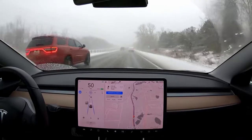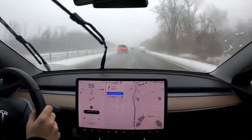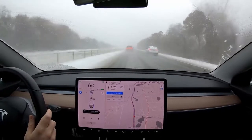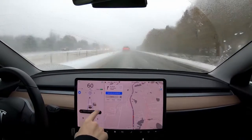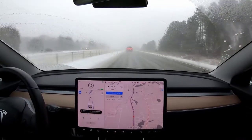Now we have a car we're following, but I don't want to go that slow, so I need to take over again. And we can turn it back on, so it is seeing the lines okay, it's just not seeing them very well. And then again, it can't see this far line over here now. So I guess it just can't see very far is the main problem right now.